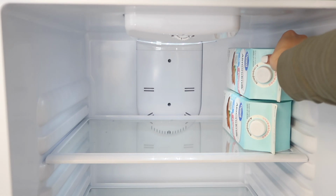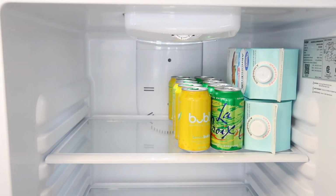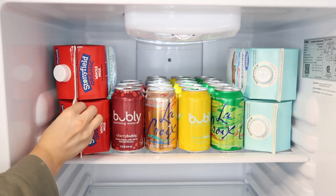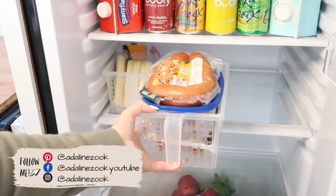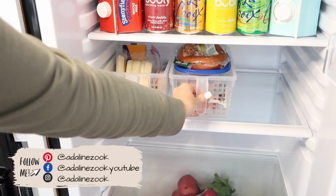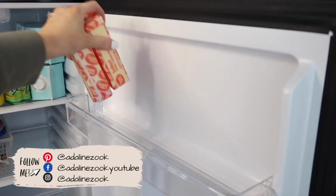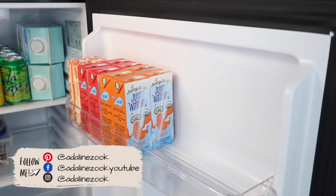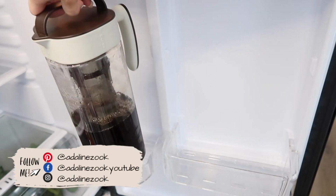We love drinks in our house, so I went ahead and got different colors of seltzers this week, and then I have these two little pull-outs that are for like our lunch meat and cheese. Then on the door, I got the girls' drinks and got them all lined up, and I can't tell you how satisfying this really was to do.